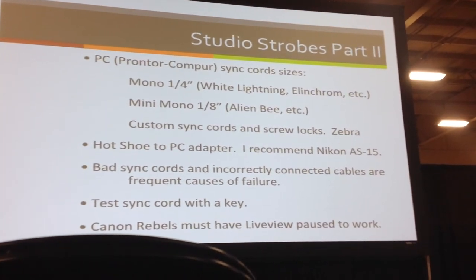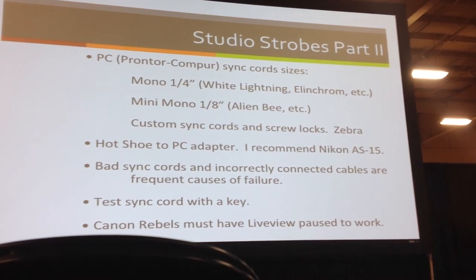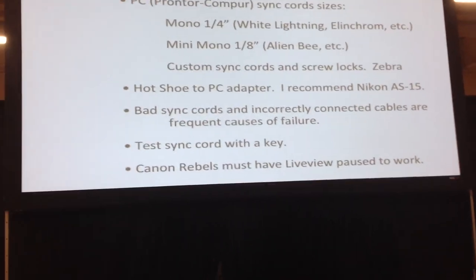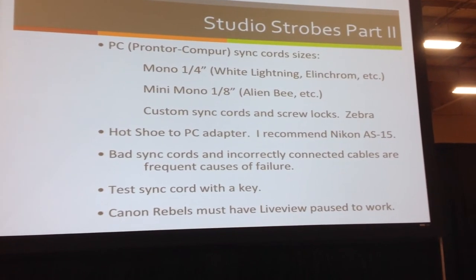I use the Nikon AS-15. Nikon AS-15 does work with Nikon, Canon, Sony, Olympus, Fuji. Works with all of them because I've used it on all of them. It's about $25 to $30, but it is the best one on the market.